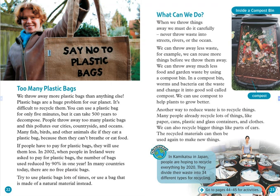People throw away too many plastic bags, and this pollutes our cities, countryside, and oceans. Many fish, birds, and other animals die if they eat a plastic bag, because then they can't breathe or eat food.